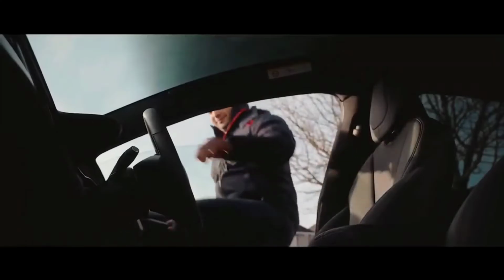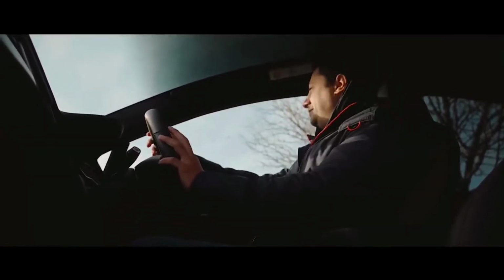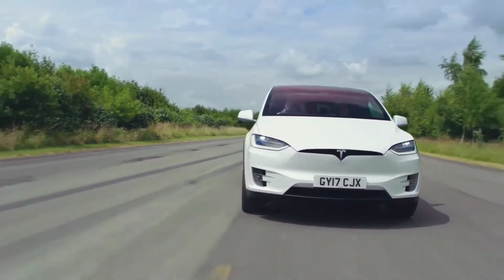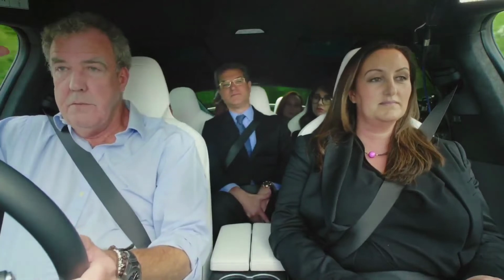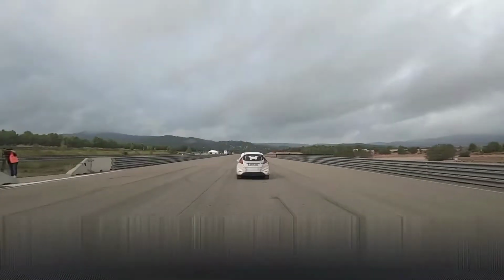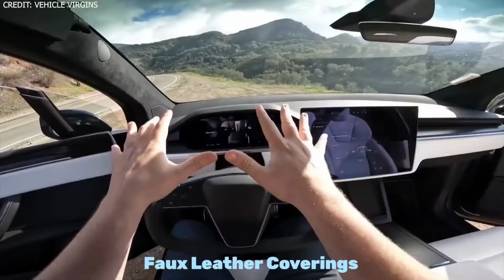Seating in the Model X is pretty cool because you can get it in a few different ways. The default configuration for the Model X is for it to have 5 seats in 2 rows. You can get the Model X with either 6 seats or 7 seats in a 3-row configuration. The second row seats have plenty of room for your head, and the third row is mostly for kids. All the seats are heated and have flux leather coverings.